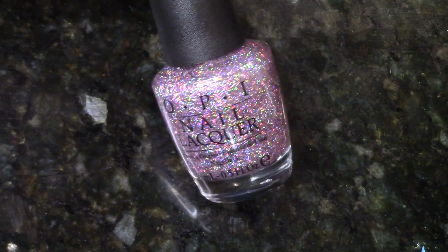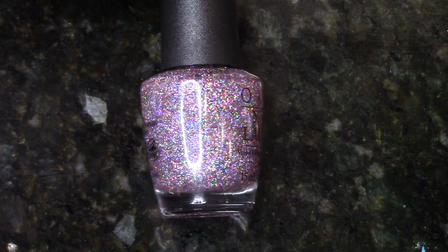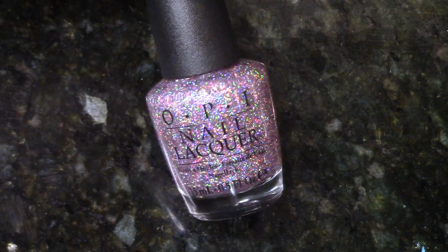I think that they're way different, especially if you love pink or holographic or anything. You definitely would want both. Not similar enough to call them dupes.